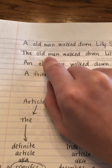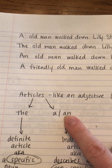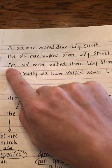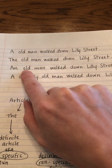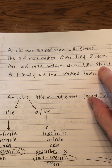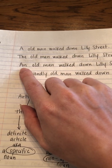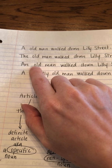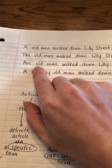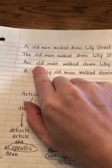But now let's talk about why we have to choose between a or an, and when it's correct to use either one. So this is the correct answer for this sentence. An old man walked down Lily Street. The simplest way to tell when to use an or a is if the next word starts with a vowel, or if it sounds like it starts with a vowel. We use an, and it just makes it easier to say. It rolls off the tongue. An old man walked down Lily Street.